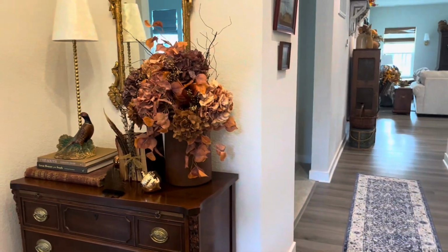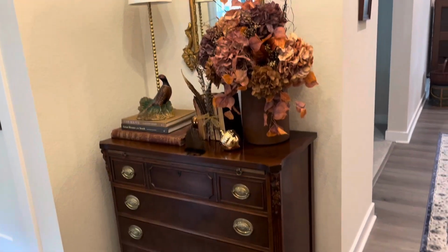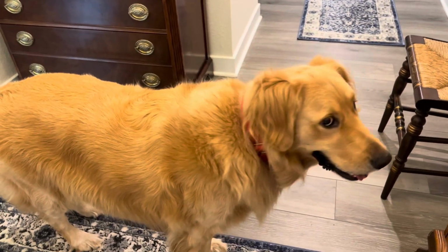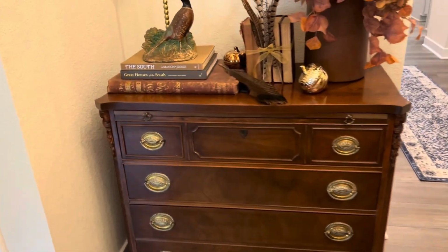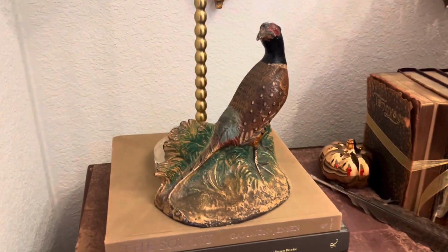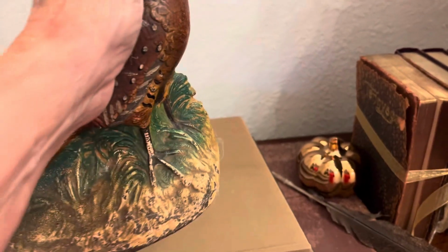The flower arrangement on the chest is composed of faux hydrangeas that came from Hobby Lobby, which they're all sold out of now because I went back to get some more, and they're in a vase that came from Target. The little iron doorstop pheasant is something that was in my mother-in-law's house when we went to clean it out after she passed away.